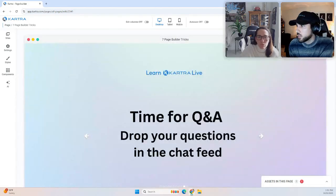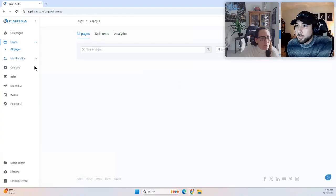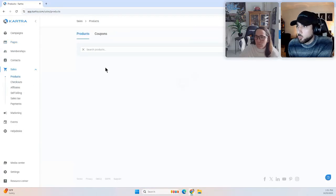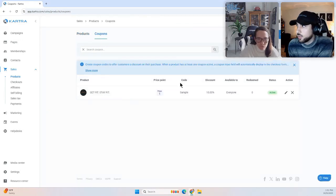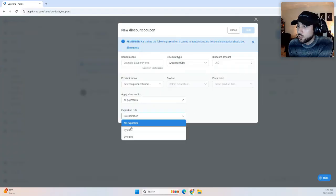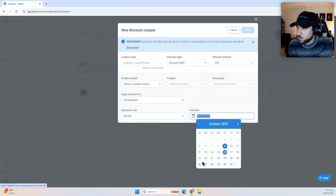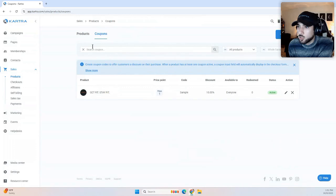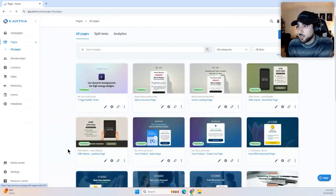To show you guys how that looks, I'll just return to the dashboard real quick. Doesn't matter if we save. If we go down to sales products, you have your products that you've set up, and then you'll see another tab in the top for coupons. So just click that tab, and then you're able to create a coupon for a specific product. So you're able to create what the coupon code is going to be. You can set what the discount type is, and then what product the discount is associated with, right? And then you can set an expiration rule. So if you're doing a countdown, it's by date, and then we set the date that it's going to expire on. So you're setting up your coupon codes within your product section of your account, and then you're just adding that code to that section of the page manually when you're editing it there.